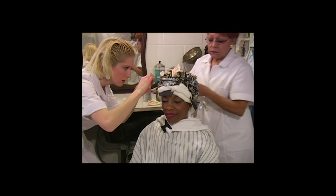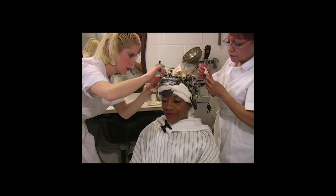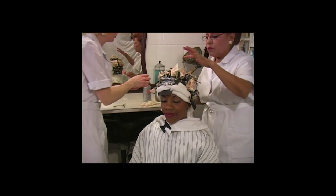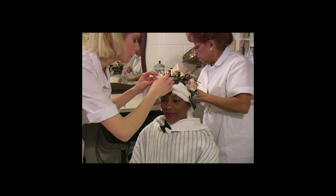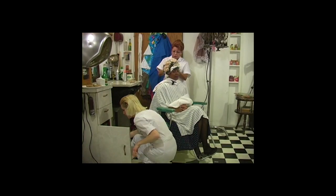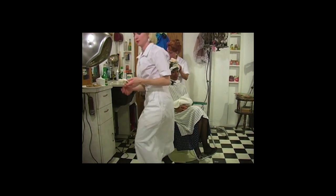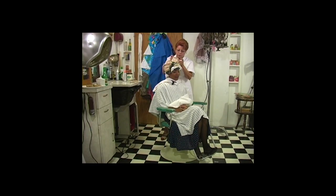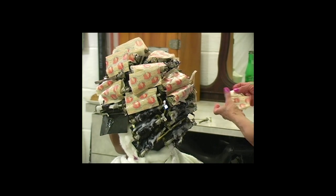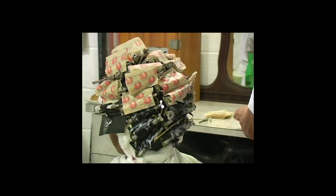And this will also protect her hair from the heat clams. Direct heat. So the clams go over this? There's a cellophane wrap in there too, which is nice.